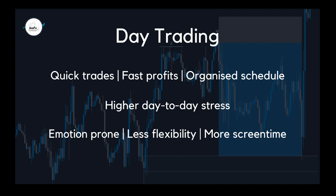Day traders do have all that. Due to the increased frequency of trades, of wins, and of losses, day traders are more prone to spikes in emotion, whether that's positive or negative emotion. Even positive emotions can affect your trading decisions and cause you to make mistakes. Day traders also have less flexibility.